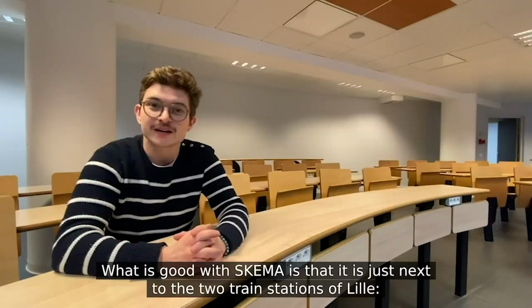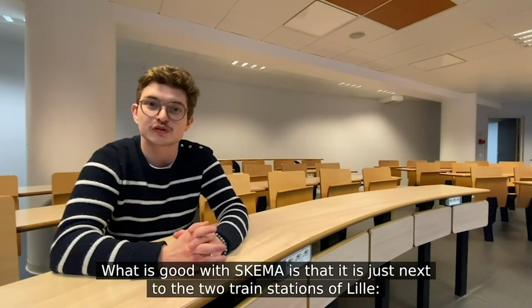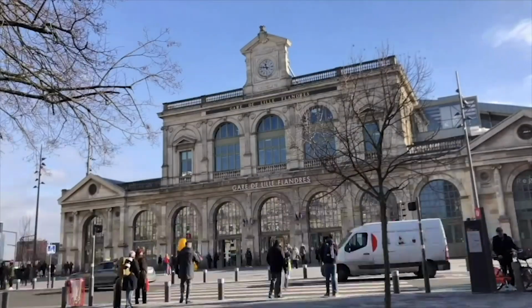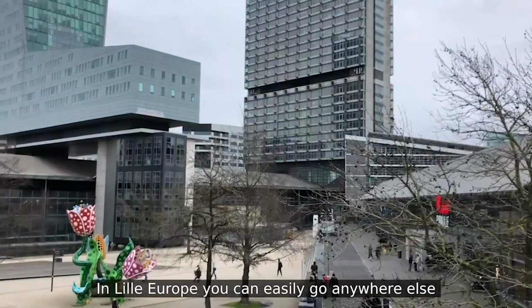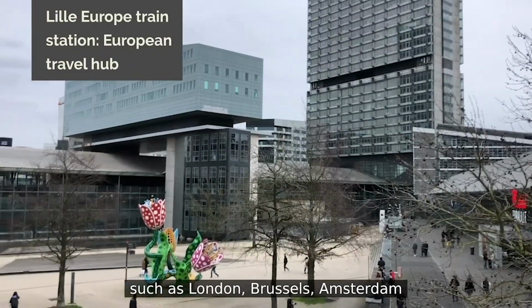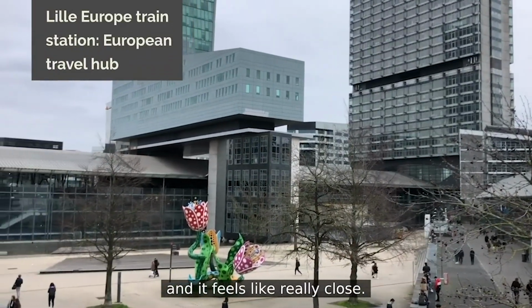What is good with SKEMA is that it's just next to the two train stations of Lille. So you have Lille Europe and you have Lille Flandre. In Lille Europe, you can easily go anywhere else, such as London, Brussels, Amsterdam, and it's really close.